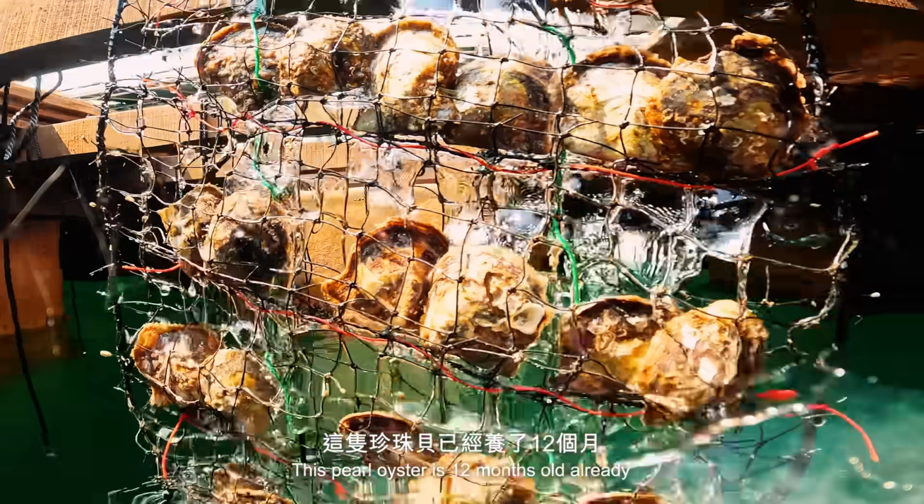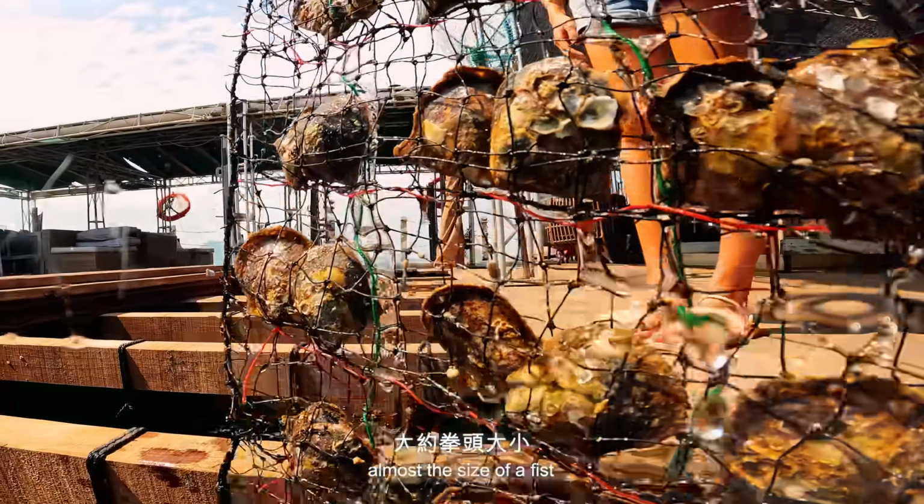This pearl oyster is 12 months old already, almost the size of a fist.